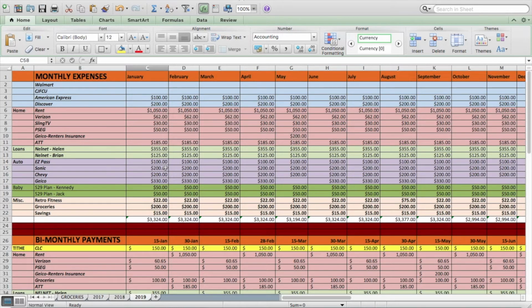Here I have our loans, mine and my husband's, auto, which is our E-ZPass, our car payments, our insurance, and our 529 plans for our kids. I'm going to start contributing to my son's 529 plan. My husband does my daughter's, so I want to make sure that my son has just as much as his sister in his account, so when they go to college, they've got money.